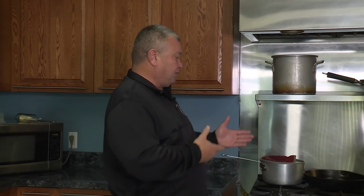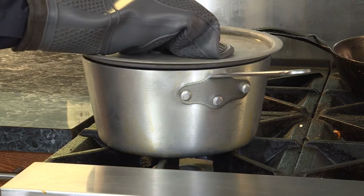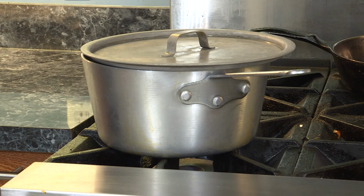You should also always know where your fire extinguisher is at, but you don't necessarily want to use a fire extinguisher on a boiling pot of grease. Yes. Because it's going to spray it out, right? So that's why covering your pot is the number one way to put that out.